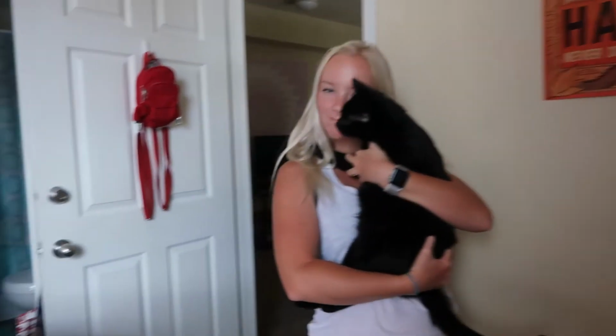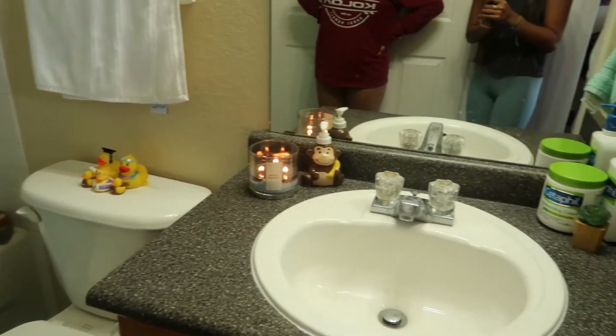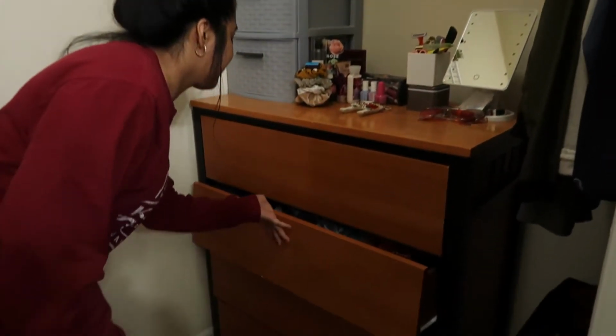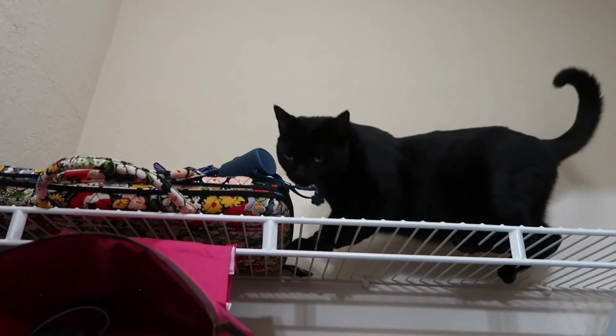This is my bathroom. As you can see, I like monkeys because you see monkeys basically everywhere. And then a painting of a fake plant. And then my closet's empty. My drawers are what's filled. Everything's in here. I can't open it because of that. That's how mine were last year. They're super annoying. You little monster. You're gonna get stuck.